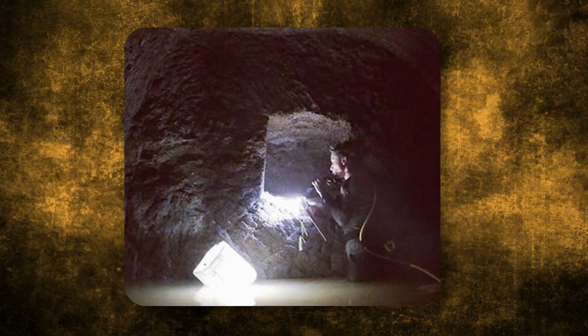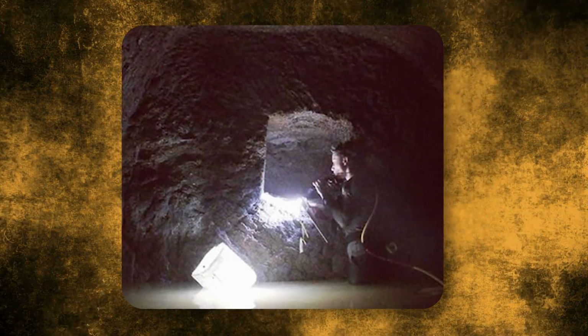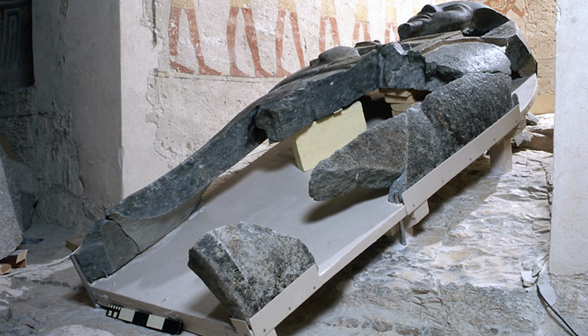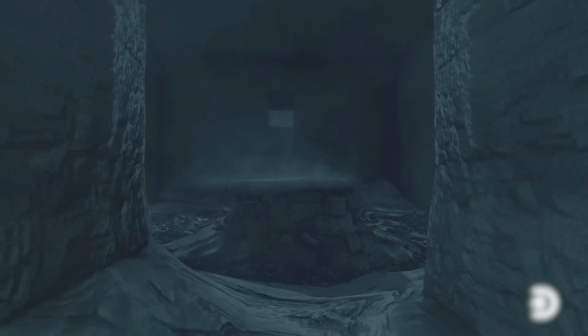As we looked into the submerged burial chamber of King Nastison, we saw something incredible, a broken sarcophagus lid. This might be the first ever look at the remains of a Kush king in his own tomb.